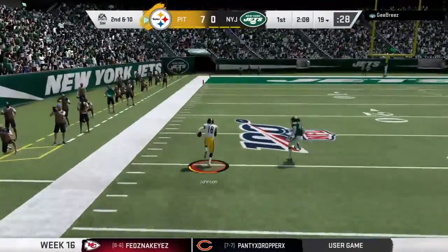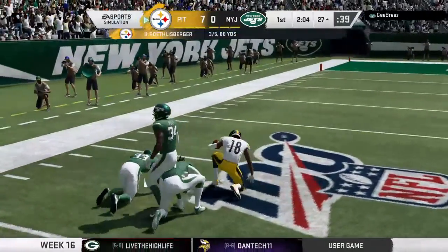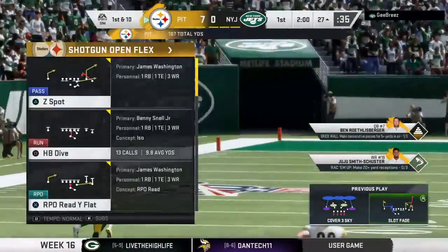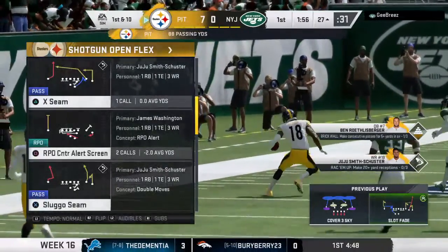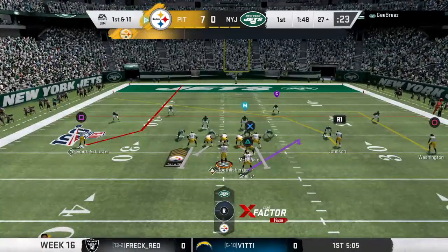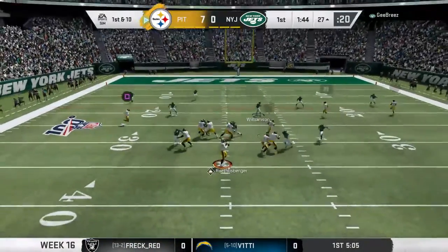He's got a man complete. And they finally do get him, but not before he reaches the 27. A big play that time for Pittsburgh. 53 yards. So that changes things in a big way. Now from all the way down inside the 30, here's 1st and 10.